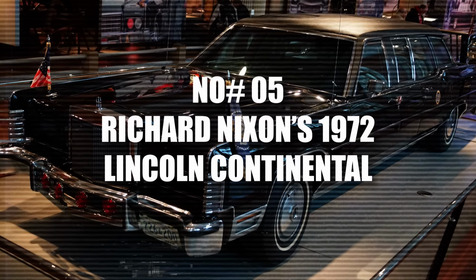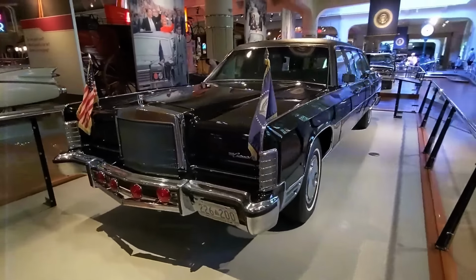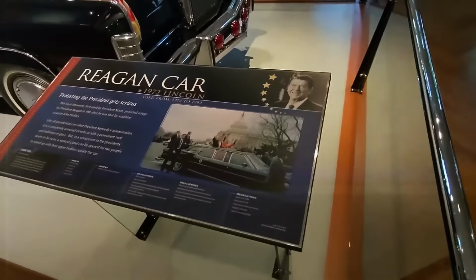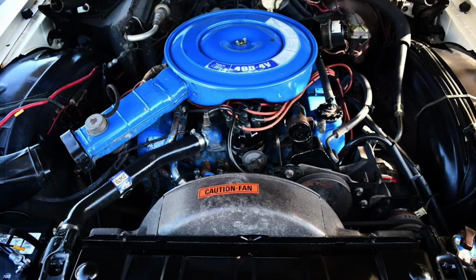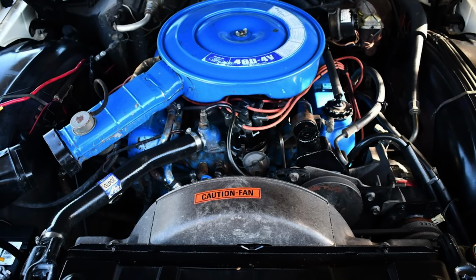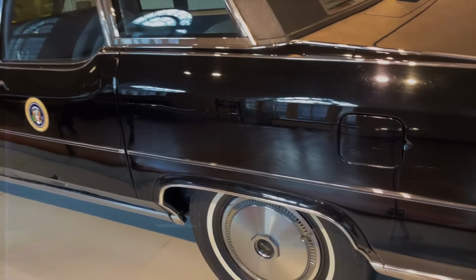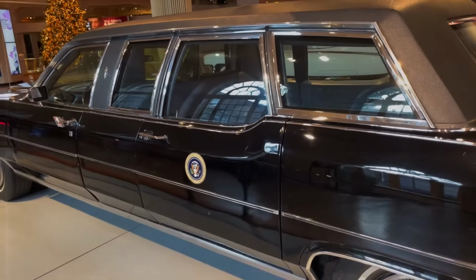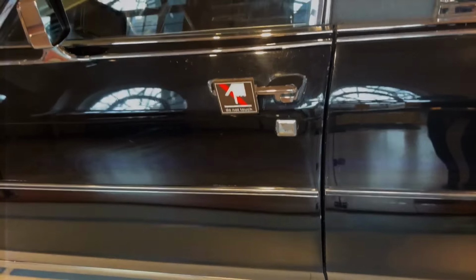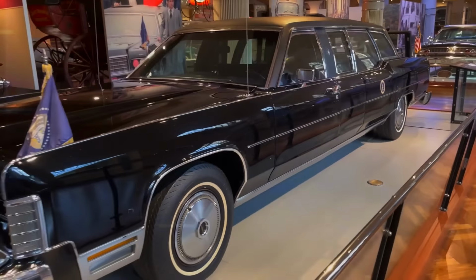Number 5. Richard Nixon's 1972 Lincoln Continental. This car is a real classic in American history. It's known for its luxury, power, and serious security features. Under the hood, it packs a hefty 7.5-liter V8 engine that churns out between 214 to 224 horsepower, depending on the model you're looking at. This beauty comes with a 3-speed automatic transmission, which means you can expect a smooth and powerful experience behind the wheel. And let me tell you, it's no featherweight. It weighs in at about 13,000 pounds because of all that heavy armor. But don't worry, that extra heft doesn't hold it back.